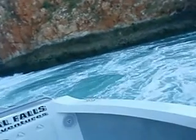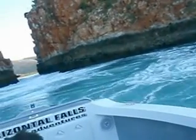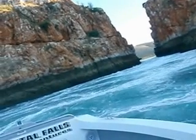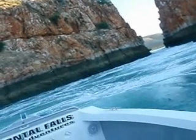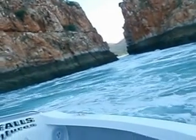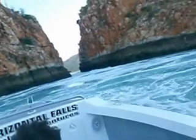I'll get you in there nice and close now and get a few good photos. Just be holding on even when we're standing out here, because we're likely to get spun sideways. Hold on. I'm holding on.